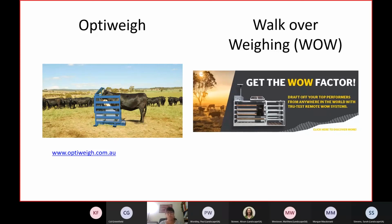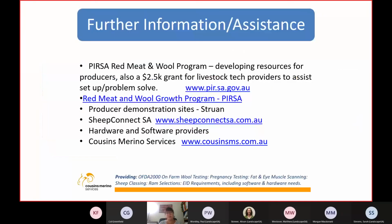And of course, we've always got walkover weighing, which has been around for a little bit with the cattle. I haven't heard any progression with that with sheep, and it was more just associated with that smaller animal coming through the system to get that accuracy up. So I think that's been a very quick talk about some of the technologies that are out there that I think can be utilised in the pastoral zone to make some good gains within your businesses.